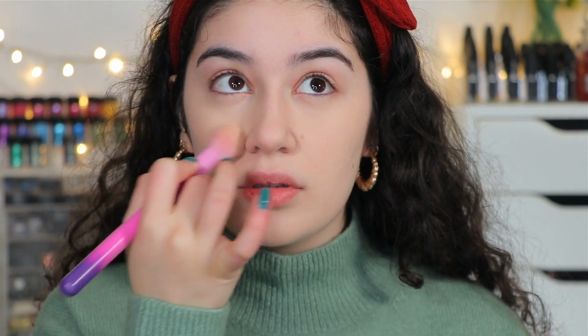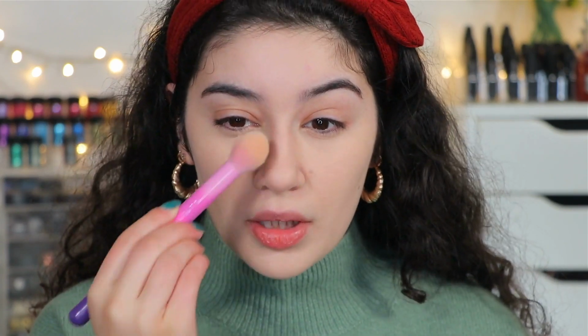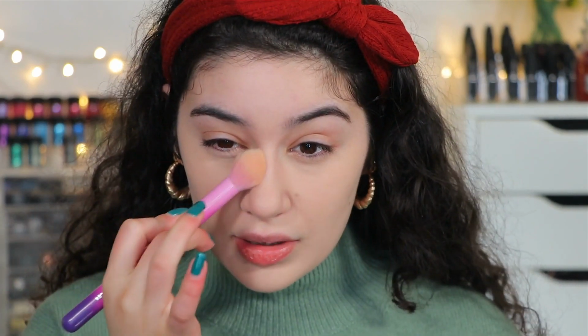And just drag it down as well. This is a nice thin matte formula, so it's not going to look cakey under the eyes or look like your concealer is creasing. It's not going to settle into any fine lines. So I'm going to leave it at that, and then for the rest of my face, I'm going to set it with a different powder.